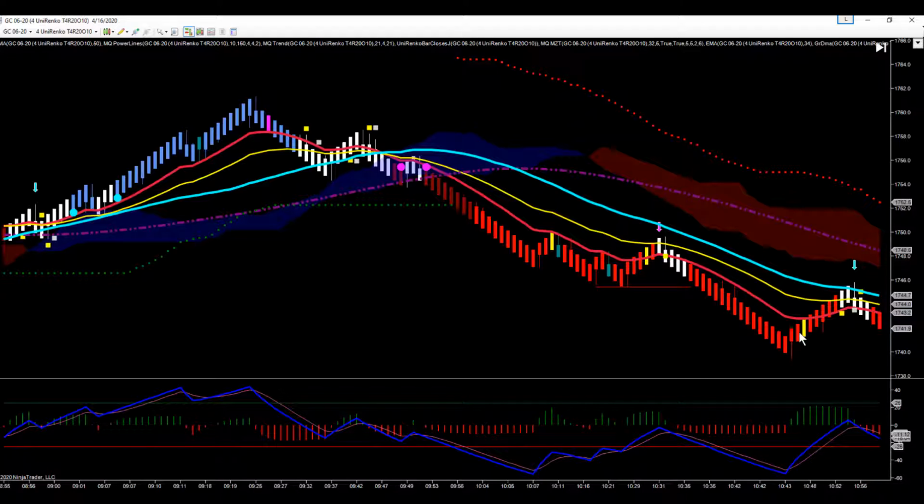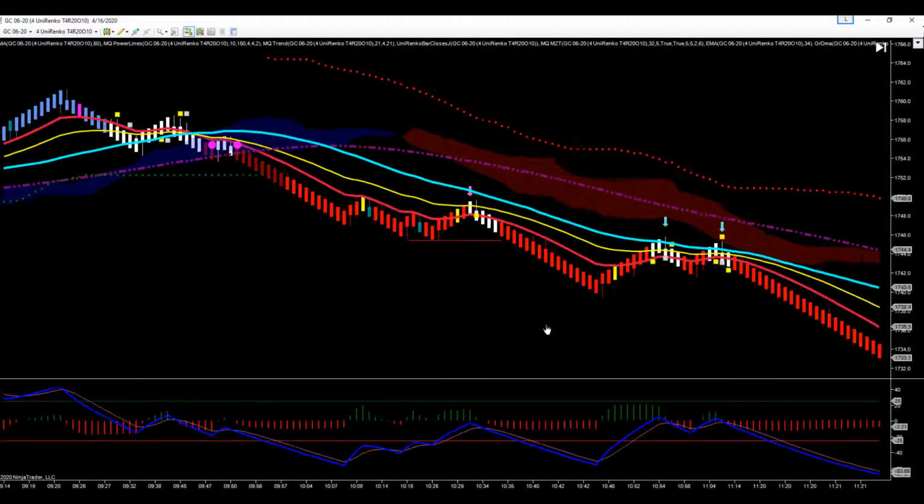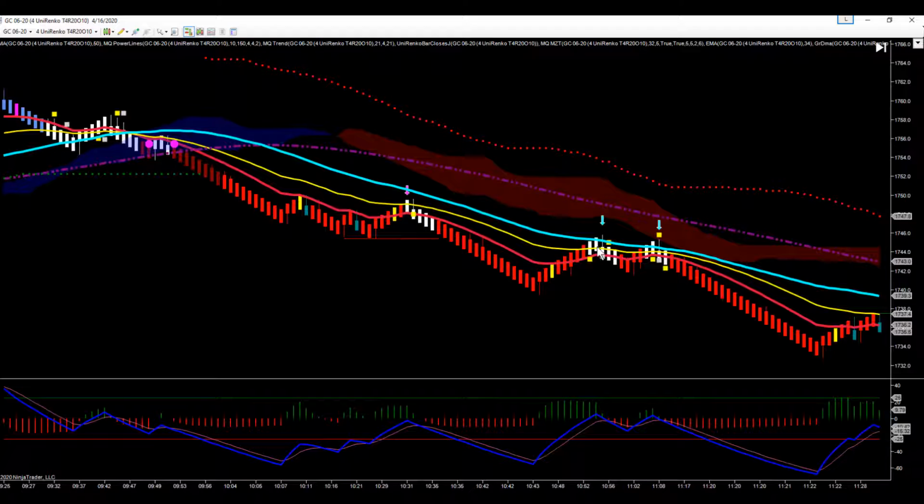Took this all the way down to our trail stop feature. This one, the trail stop bar did trigger, took us out of our trade right there at 1743.10. So again, a nice push down there. Re-entered right here. Actually got stopped out for a small loss right here. We took a 9-tick per contract loss right there. No big deal. Got another slow line zero touch right there.